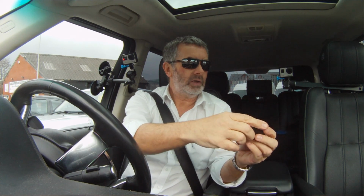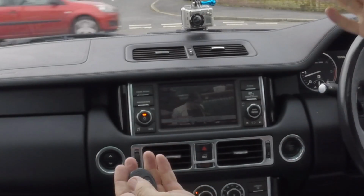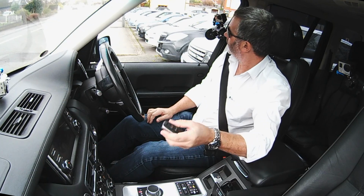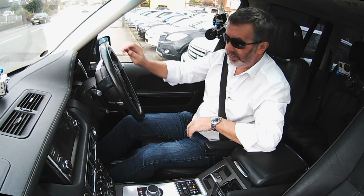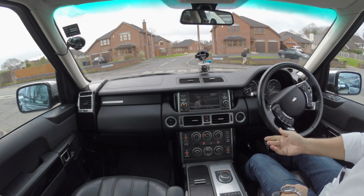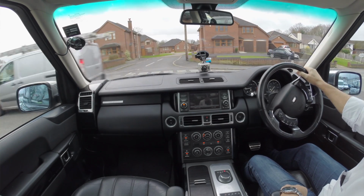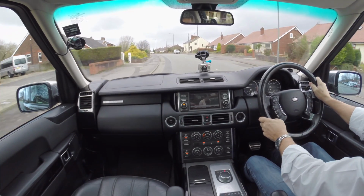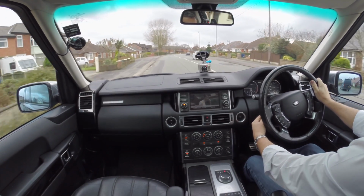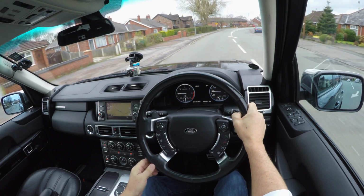It's also got a remote control here that you can switch the heater on with from outside, which is an excellent thing. It's keyless ignition. Again, I'll just put that there, stop it rattling. Automatic lights, xenon headlights, headlamp wash. This has got the sunroof as well. There you go. Electrically operated height and reach adjustable steering wheel.